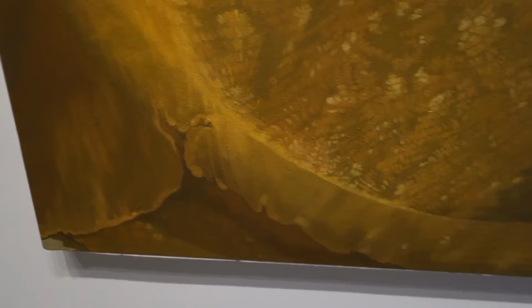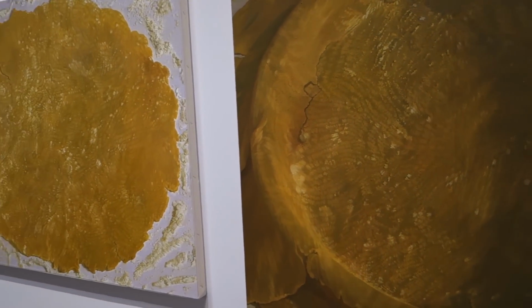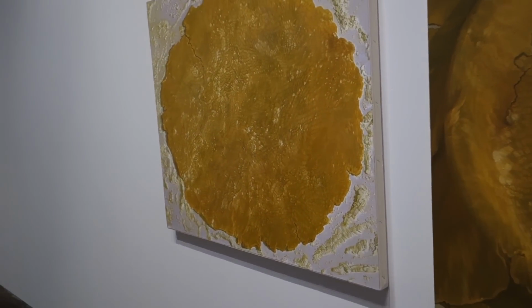I'll read a little bit of the press release. In her paintings and drawings, Murphy's career-long interest has been in decoding reality as a place of constant and inevitable change, realizing abstract ideas through the exploration of everyday objects and situations.